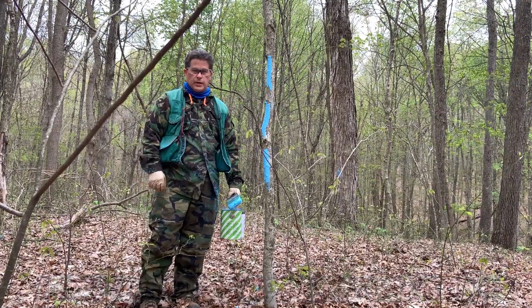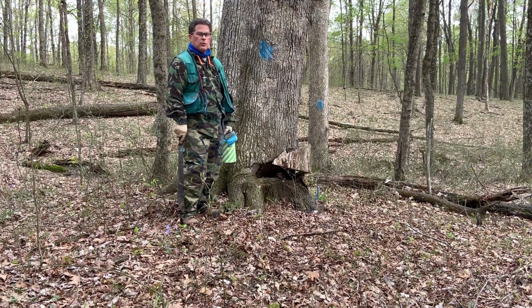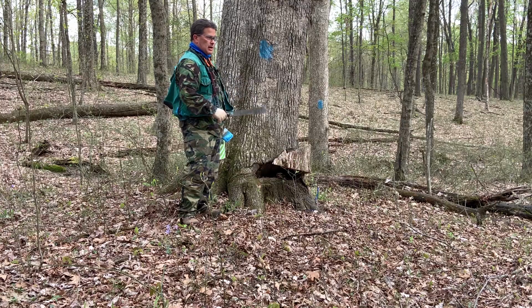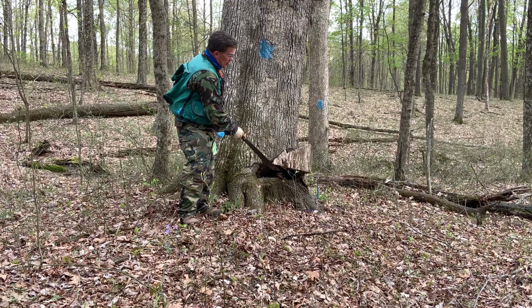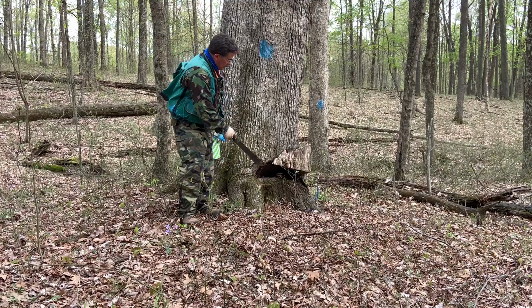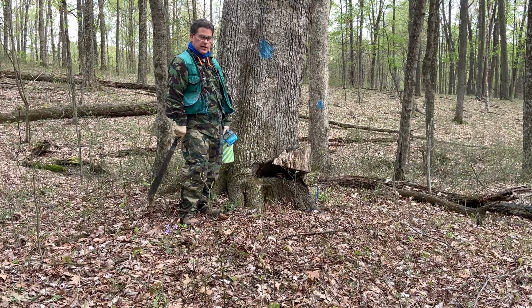So as you can see behind me, we have a large white oak tree, and this is a prime example of why you paint your boundaries and communicate with your neighbors. Unfortunately, the neighbor to the back side of the property was having a timber harvest done, and the logging crew came up and they cut the smile cut, as we call it, out of the tree. And you can clearly see the tree is now ruined from a timber standpoint, but it is still witnessing the boundary, which is valuable in this case.